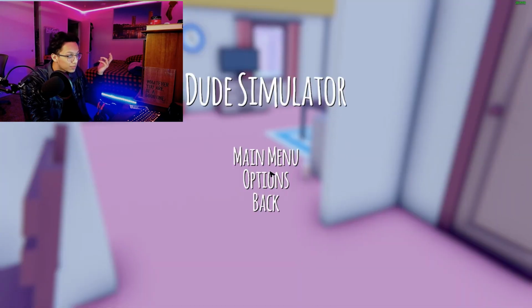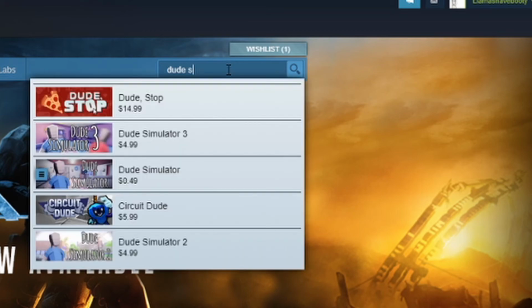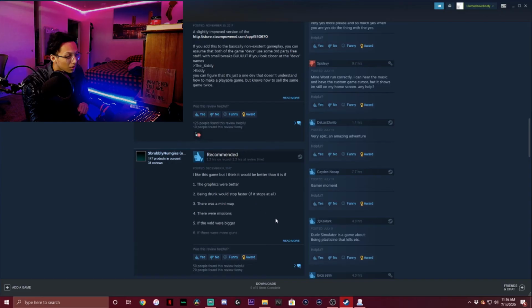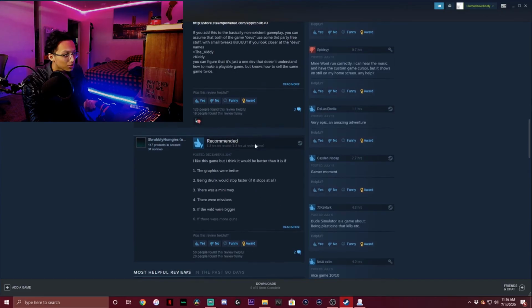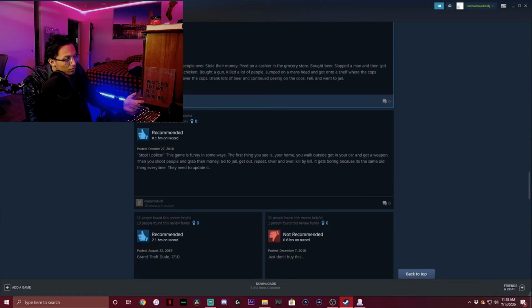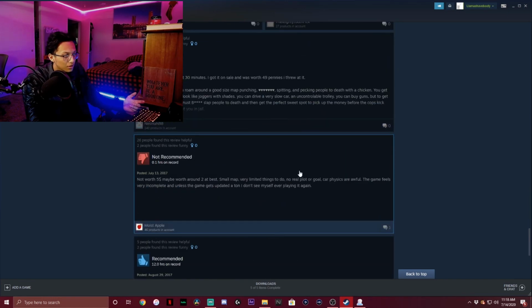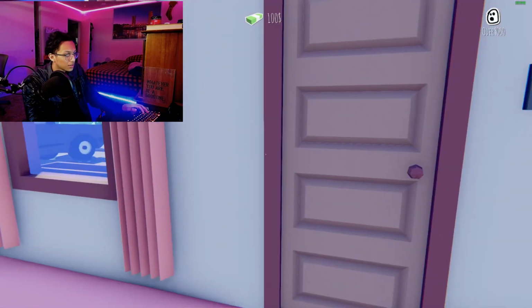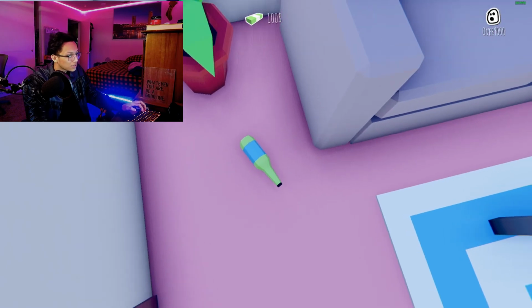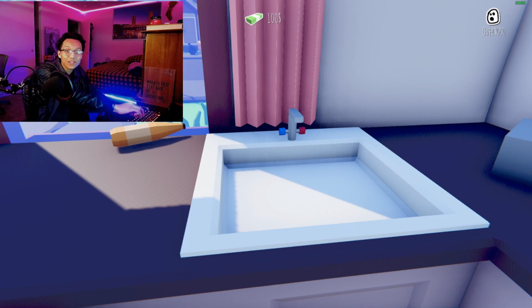Where are the controls? Dude, simulator. Oh my god, there's more than one. What are the controls? Is what I'm looking for. It good. And he got a refund. People are actually playing this game. How can I actually play though? How can I get outside? How can I get this door to open? None of the keys do anything.